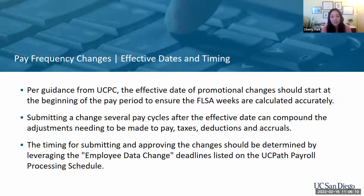Pay frequency changes, effective dates and timing. Per guidance from UCPath, the effective date of promotional changes should start at the beginning of a pay period to ensure the FLSA weeks are calculated accurately. Submitting a change several pay cycles after the effective date can compound the adjustments needing to be made to pay, taxes, deductions, and accruals. The timing for submitting and approving the changes should be determined by leveraging the employee data change deadline listed on the UCPath processing schedule.